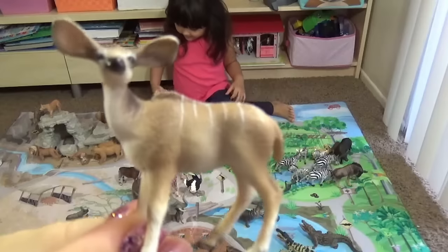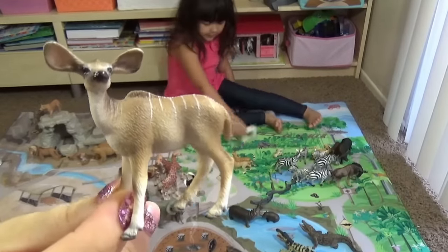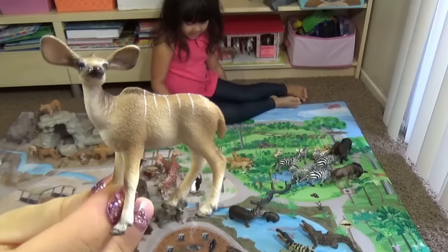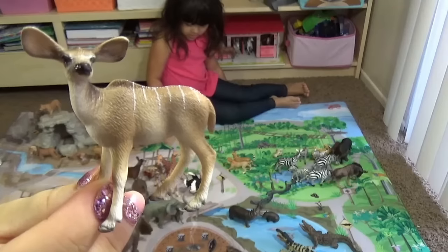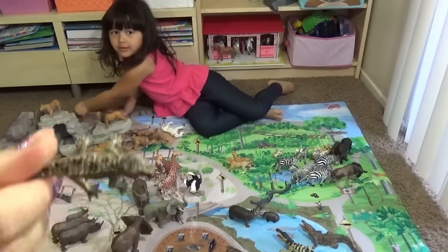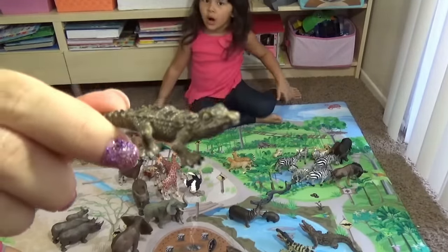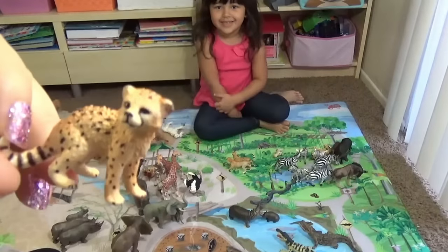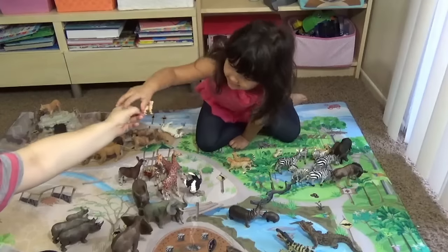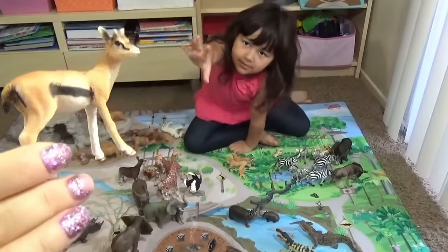Yes, that's an antelope baby. You see those big ears? They can actually hear better because of these big ears. So they can hear the animals getting closer to hunt them, and they can run away. Oh, and who do I have here? Baby crocodile is so cute when it's little. And who is this, honey? A baby cheetah. Yes, cheetah. Okay, and who is this? A baby gazelle. I think maybe it's a grown-up gazelle.